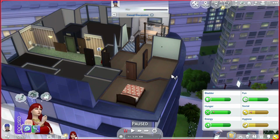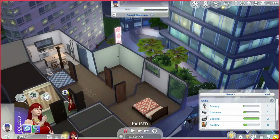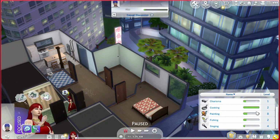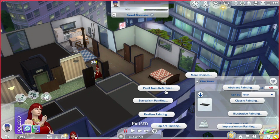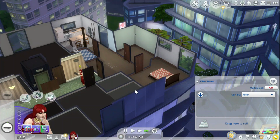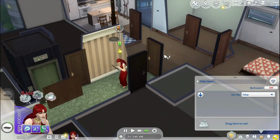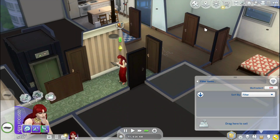So where we left off in the last video, we're about this far into the apartment. Lyric is going well in her painting skill, her cooking skill, and her singing skill, but we do need to start making a little bit more money. So right now I'm going to queue up a couple of large pop art paintings and let her get to work. I don't know why she's just wanting to hang out in the hallway, but girl can do whatever she wants. I saved her to get enough money so we can finish the bathroom.